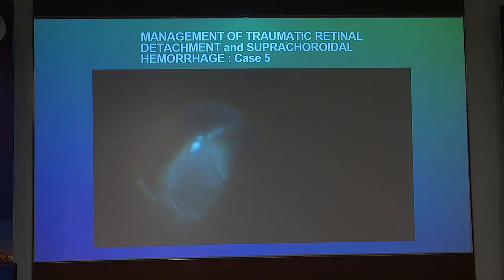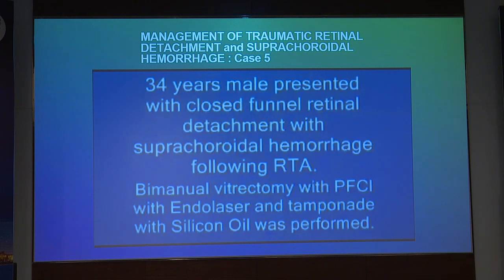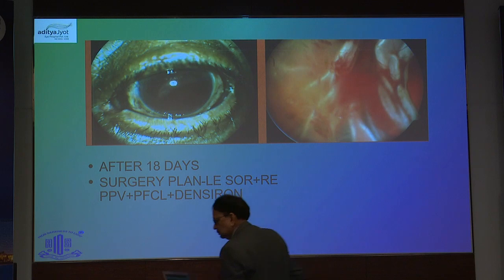Suprachoroidal hemorrhage was done. So whatever cases look like no perception of light and gone, I think we should attempt in trauma, and the earlier the better, and we explain the prognosis and then do the surgery. So this is a pre-op and post-op with a corneal injury, and the expulsive hemorrhage also we can operate.